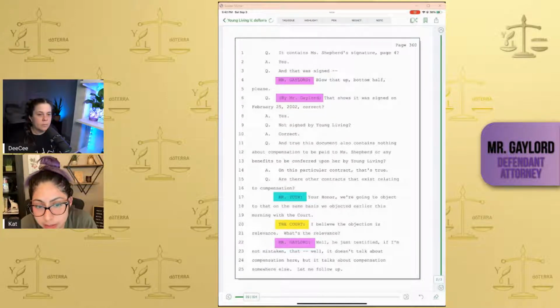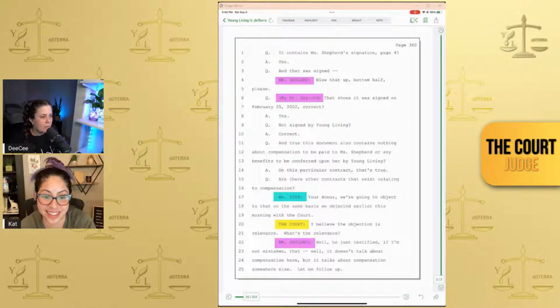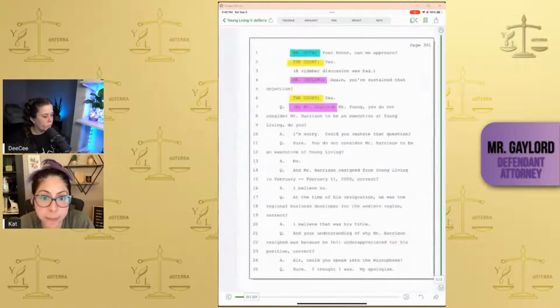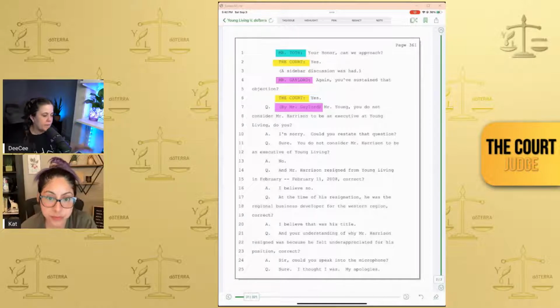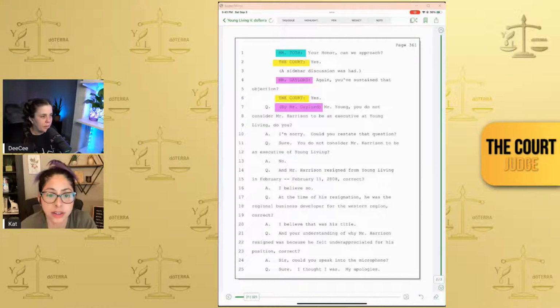Are there other contracts that exist relating to compensation? Your Honor, we're going to object to that on the same basis we objected earlier this morning with the court. Okay. Judge, I believe the objection is relevance. What's the relevance? Well, he just testified, if I'm not mistaken, that it doesn't talk about compensation here, but it talks about compensation somewhere else. Let me follow up. Your Honor, this is Mr. Toth again. Can we approach? Judge says yes. Sidebar discussion. Again, you've sustained that objection? Judge said yes, and we're back to Mr. Gaylord.